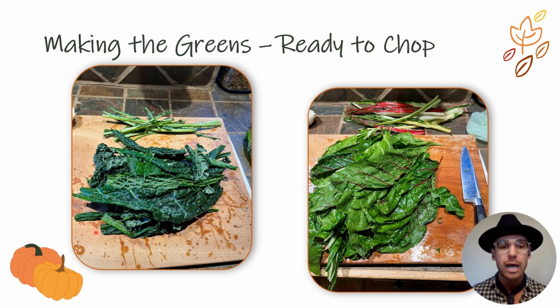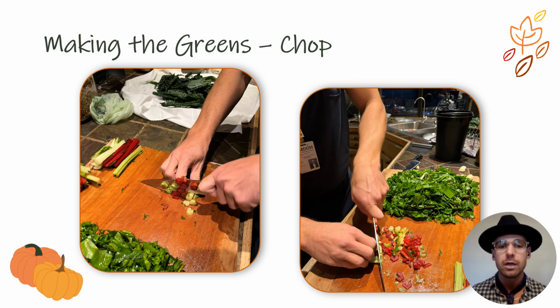Next, we can coarsely chop all of our greens. We can remove our stems and use them later in a smoothie or vegetable stock. And a little tip on knife safety.